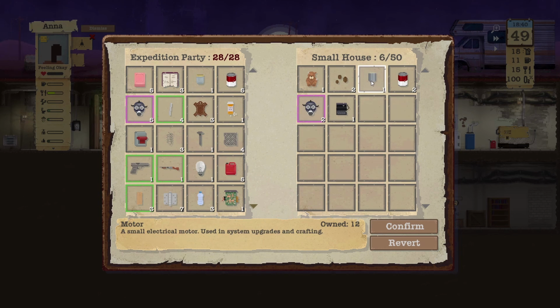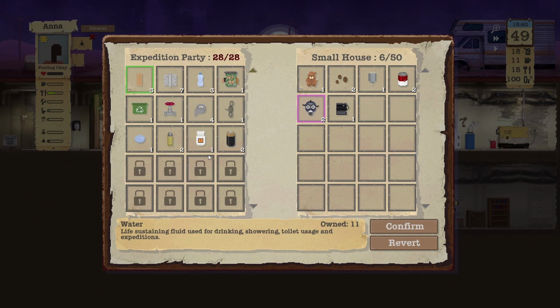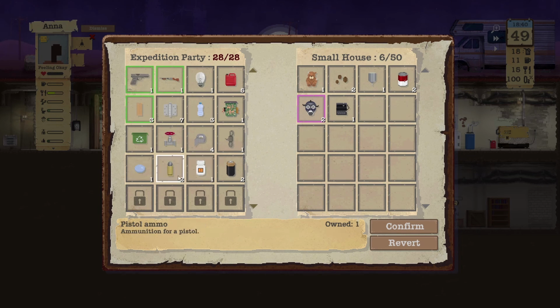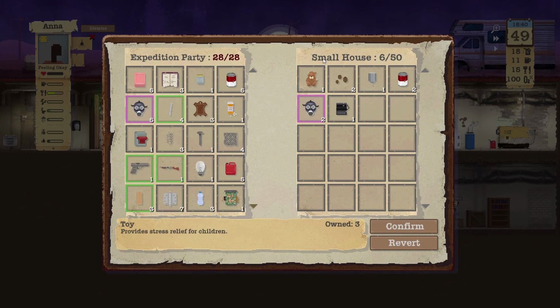Have we got room for a motor? No, we have not got room for a motor. We've got quite a lot of stuff. Teddy bear, I don't think we've got another teddy bear either. Coffee beans, we could have added to those, but we've still got 7 of those. A motor, we've got 12 of those. 2 food. We're looking okay for food. It's water where we're going to struggle. And 2 gas masks, however. That's going to be very, very handy.